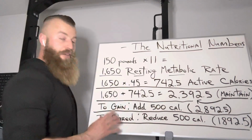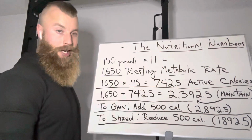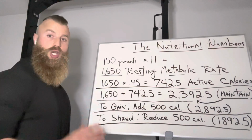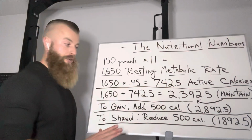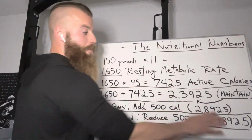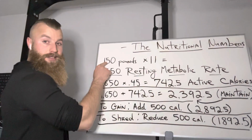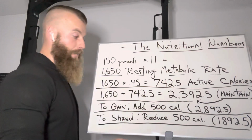Anyway, if you were going to shred, so on the off chance that you're watching a bulking series, but you're interested in cutting, to shred, you take your maintenance and you reduce it by 500. So this is typically where a 150-pound novice is gonna find himself potentially for years. Because this, about a 2,000 calorie diet, is about what this person typically eats, unless they have a ravenous appetite. And this together will keep you small forever. Take that to the bank.